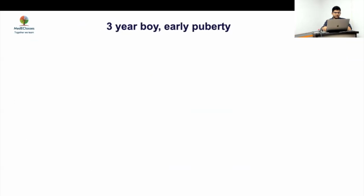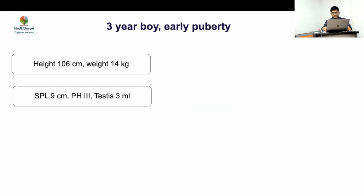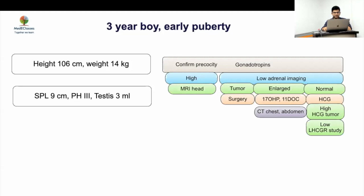A 3-year-old boy with early puberty, height is 106 centimeters, weight is 14 kgs. SPL is 9 centimeters, and pubic hair is 3, but on the other hand, testicular volume is just 3 ml. So here we have SPL which is high, pubic hair which is high, but testicular volume is still pre-pubertal.